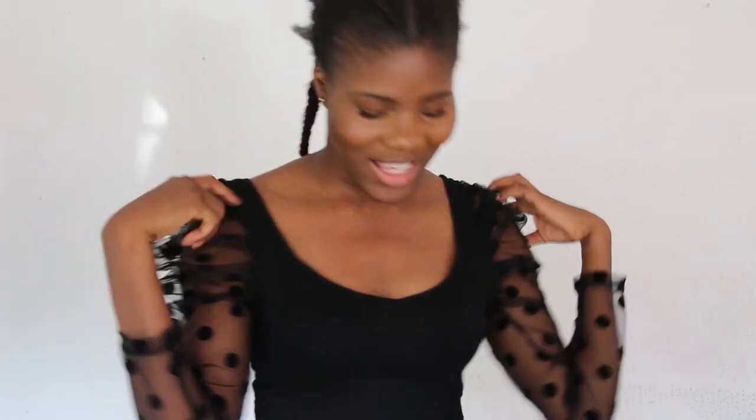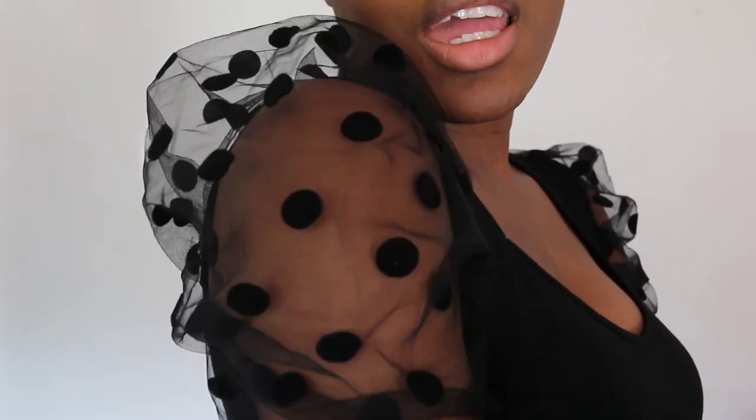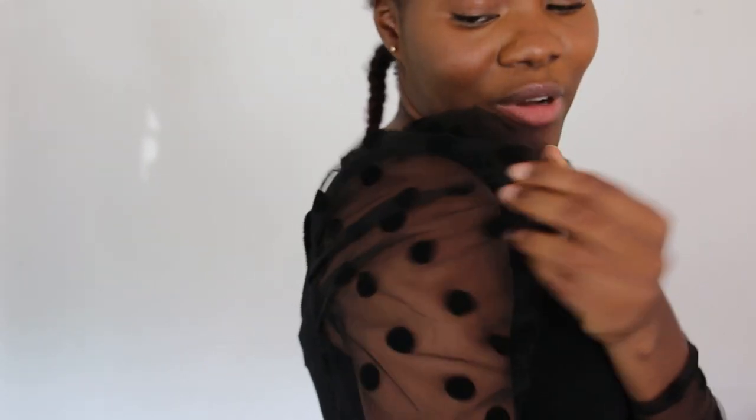My style is not like top to neck. You will not see me wearing the neck. I like showing my clavicles, my shoulder, and stuff like that. You understand? So, I really like it. It has these mesh details here, and it has the polka dot thing, which is really nice. And I like the puffy sleeve, and also it's something different from my style.